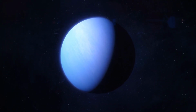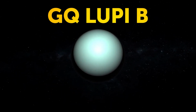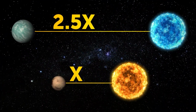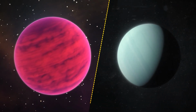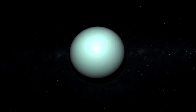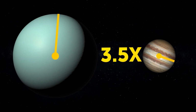But AB Aurigae b isn't the largest exoplanet ever discovered. In 2005, astronomers spotted a mysterious space body. Later, they called it GQ Lupi b. The thing was orbiting a young star at a distance 2.5 times greater than that between the Sun and Pluto. Scientists came to the conclusion that the object was either a planet or a brown dwarf, which is basically a tiny star. If astronomers decide that GQ Lupi b is a planet, it will be the largest ever found, with a radius that is 3.5 times that of Jupiter.